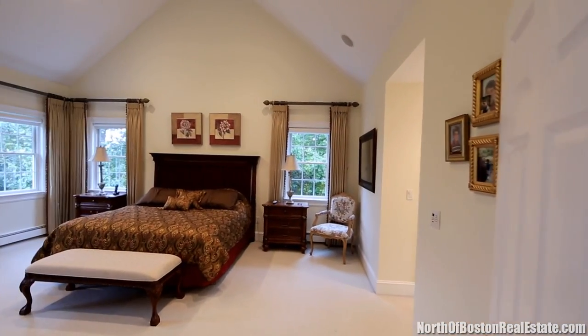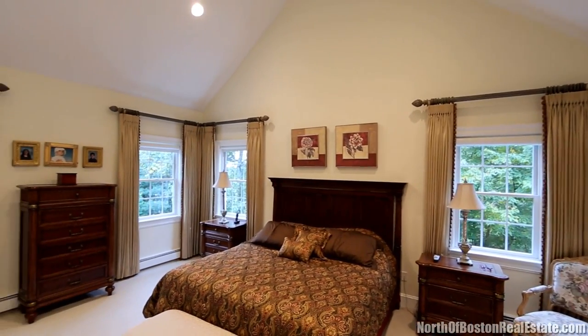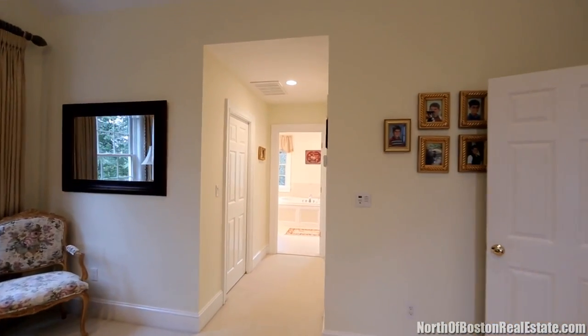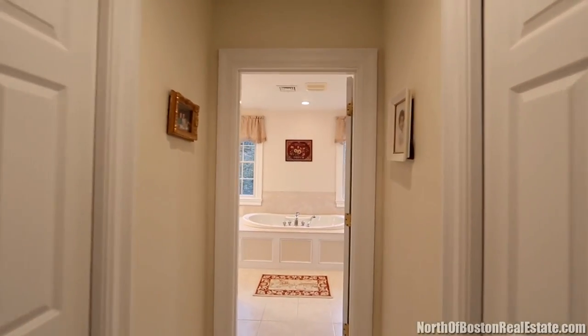This level also features a master suite with vaulted ceilings, his and her walk-in closets, a jetted tub, shower, and dual sinks. An additional four bedrooms, two full bathrooms, a laundry room, and a workstation complete this level.